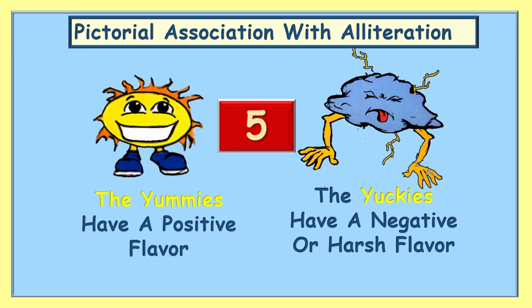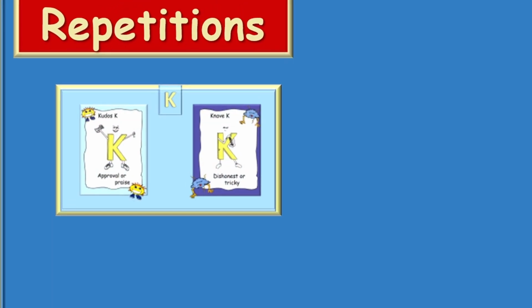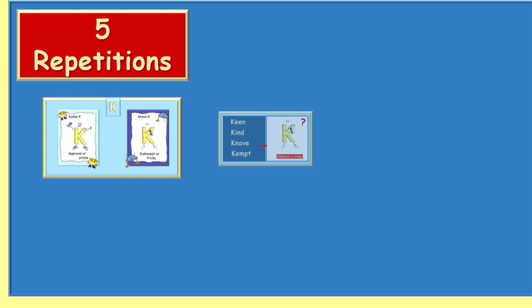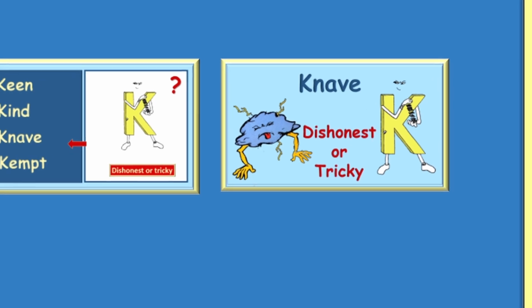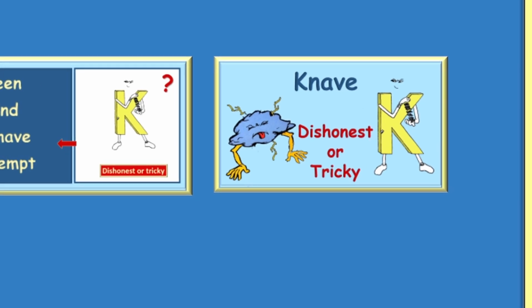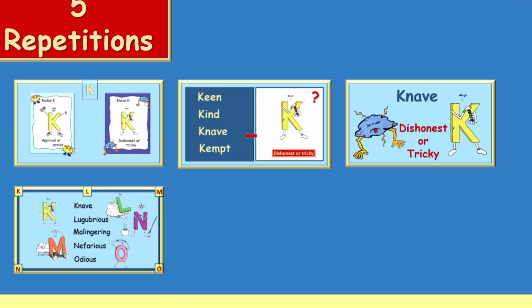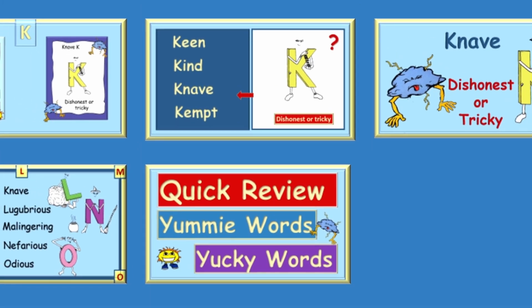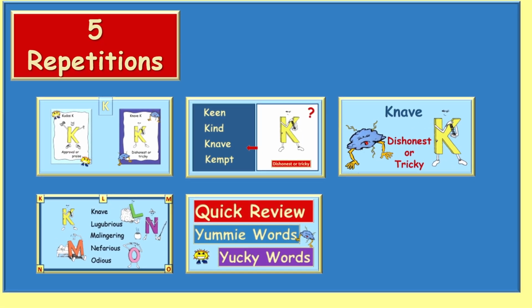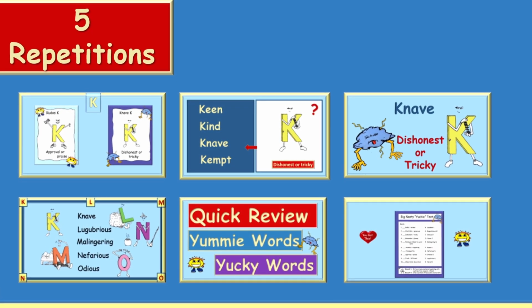Let's preview the 5 ways. First, we have cards with illustrations, labels, and meanings. Then we look at the illustrations and select the correct label. Next, the larger version is shown across the screen with movement and color. After that, the illustrations are shown in a group. And then number 5, we have quick review, rapid eye movement. I love that. It's lots of fun and a great brain exercise. At the last, there will be an option to stop the video and take a test if you choose to do so.